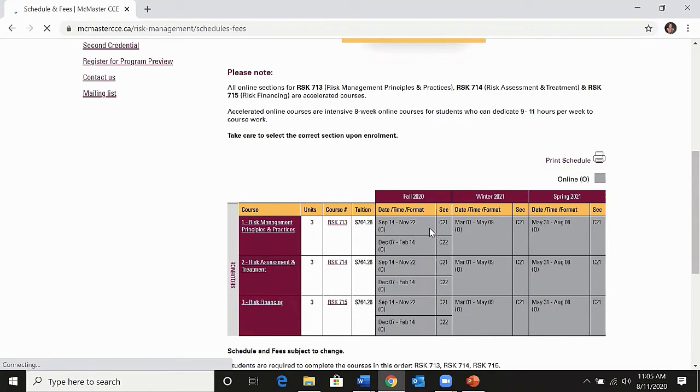So the first course runs from September 14th to November 22nd. And the second option, if you were to start later in the term, goes from December to February. So you could potentially take the first course in the fall, the second course in the winter, and then the 3rd course in the spring. There's your specific fees there as well.